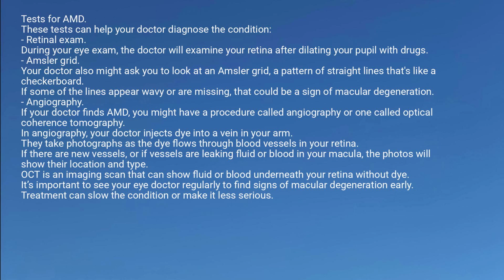In angiography, your doctor injects dye into a vein in your arm. They take photographs as the dye flows through blood vessels in your retina. If there are new vessels, or if vessels are leaking fluid or blood in your macula, the photos will show their location and type. OCT is an imaging scan that can show fluid or blood underneath your retina without dye.